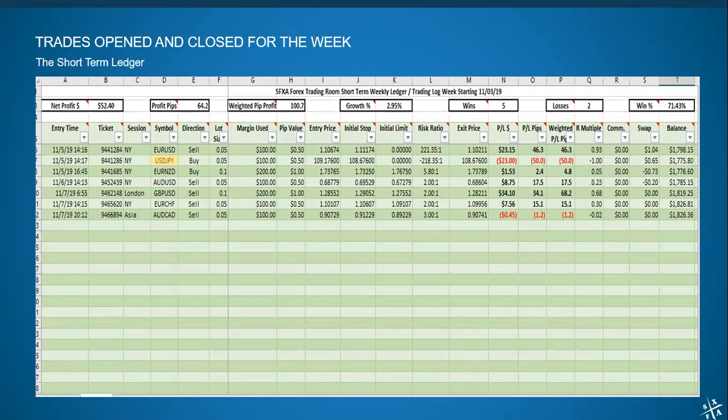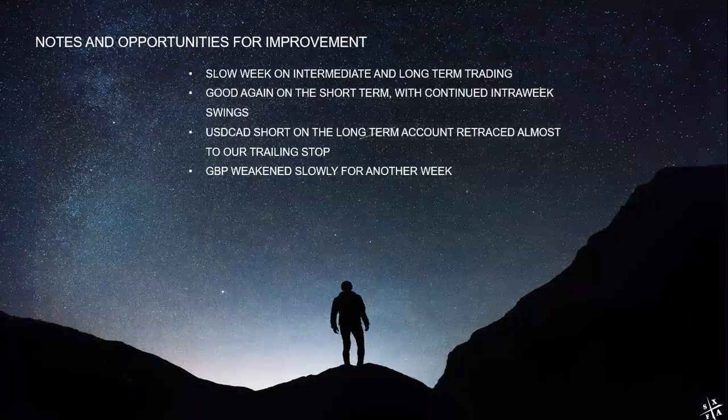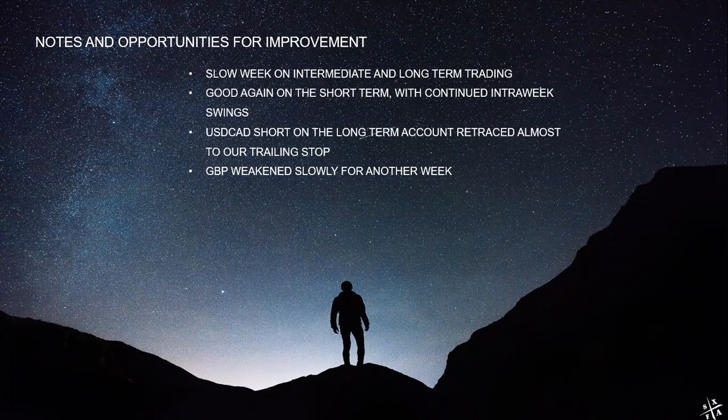But within the week, there have been a lot of nice swings that we have taken advantage of on the short-term ledger. And you'll see that these things play out normally throughout a trading year, month, whatever time period you want to focus on. Sometimes you're going to have sideways markets where the intermediate and the long-term are going to be pretty quiet, and the short term is going to shine during these periods. And you'll also see the opposite. Sometimes there's a lot of swing trades, and sometimes the short term gets the short end of that stick. But anyway, that's why we have 3 different accounts with 3 different time frame parameters, so we can take advantage no matter what the markets are doing.